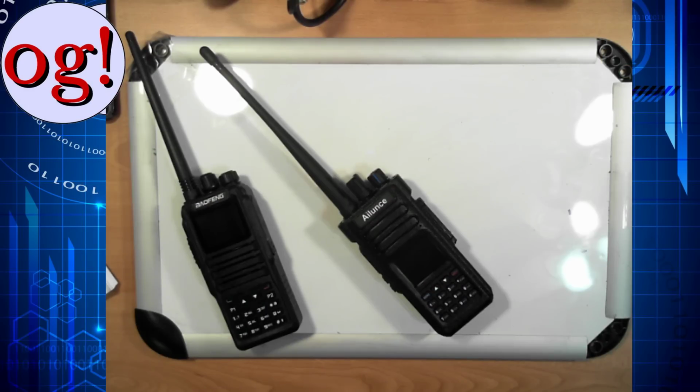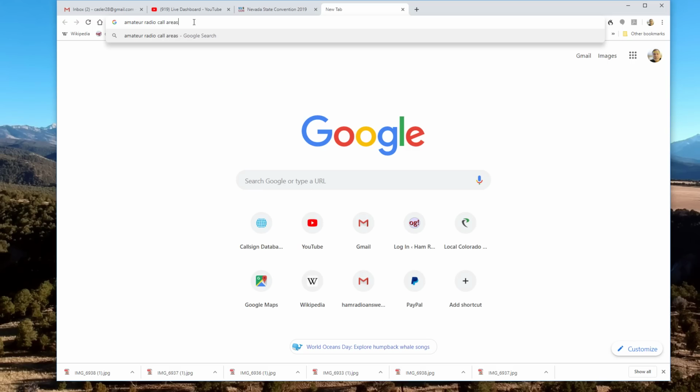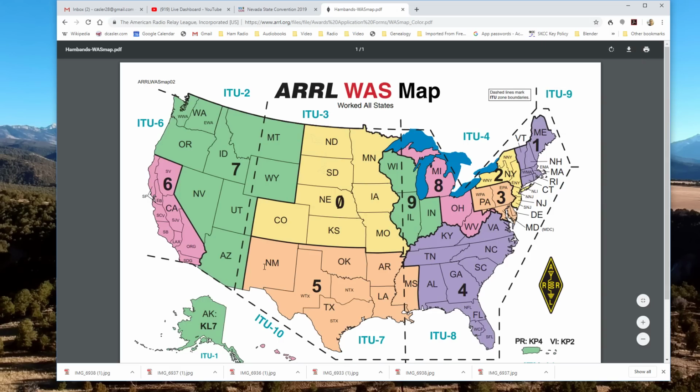Let's see, I'm trying to remember. I'd have to look at the map for the call area for New Mexico. There's a couple ways you can sign. Technically, you don't have to do anything special. You can just sign any 5U. But what you can do is NE5U slash whatever the number is for Arizona, and I can't remember. It's not 7, is it? It's not 5, that's for sure. Let me just look up here. I want the top screen, and we're going to look for amateur radio call areas. Okay, New Mexico is in 5 if you're going to be down in Farmington, New Mexico.